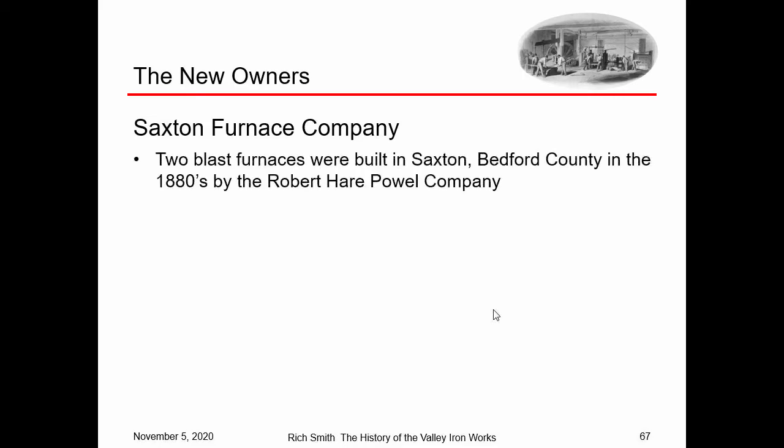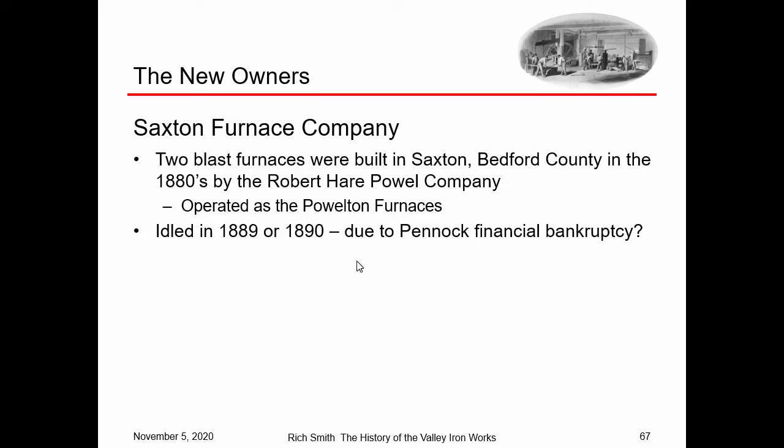Now, recently I've done a lot of research into the Saxton Furnace Company, and I found out some very interesting information. The 2 blast furnaces that were owned by the Saxton Furnace Company were built in the 1880s by the Robert Hare Powell Company, the company that forced the Valley Iron Works into bankruptcy. They operated the firm under the name Powelton furnaces. In 1889 or 1890, these furnaces were idled, and it makes me wonder if it was due to the financial bankruptcy caused by the Pennocks.